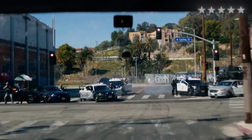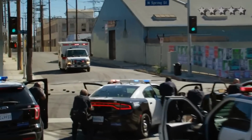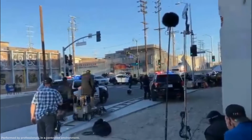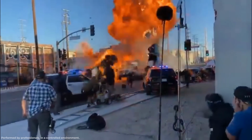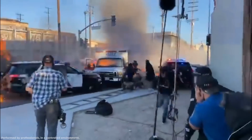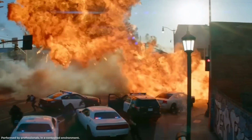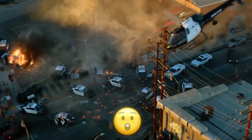This might look like a 5-star police chase straight out of GTA 5, but it's actually a behind-the-scenes look of the movie Ambulance. Prop cars sit on tracks, time-sensitive explosions, and all the extras playing cops know exactly when to get out of the way. For the most part, anyway. They only had one shot to pull it off, and the result is crazy.